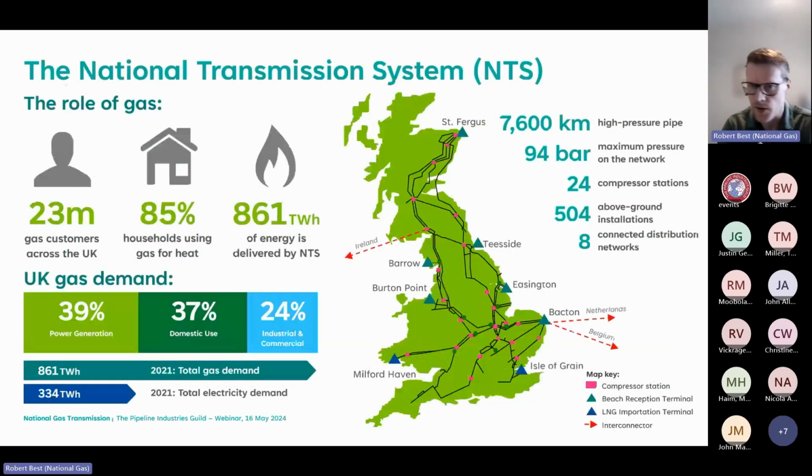So I'll start with just a bit of introduction. I think most of the people on the call are from National Gas, so this is no surprise to you. But for those of you who don't know, National Gas are the national system operator for gas transmission in the UK. We've got over 7,500 kilometres of high pressure pipe operating at 94 to 40 bar, and loads of compressor stations to move the gas around the country. That gas is currently used in power generation, domestic use, and then about a quarter of it is used in industrial and commercial use.